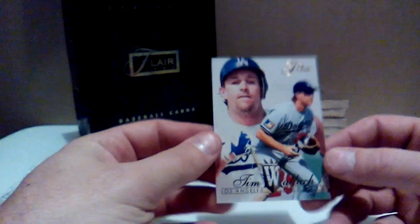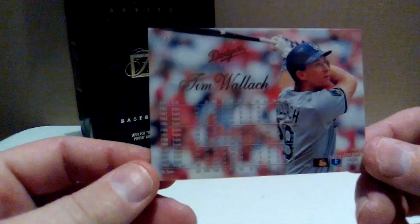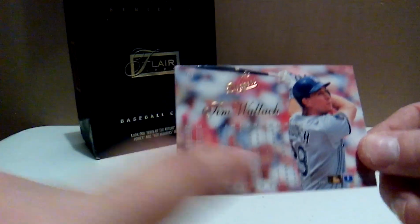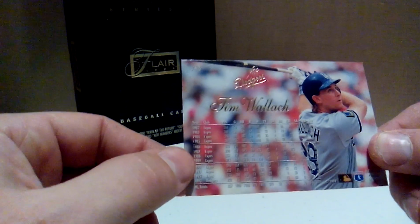Also, the back of the cards has a super small font on the stats. I mean, you can't even really read some of those numbers. Like if I was taking a crap and looking at my stack of cards and I wanted to know how many times Tim Wallach walked in 1987 with the Expos, you can't even read it.